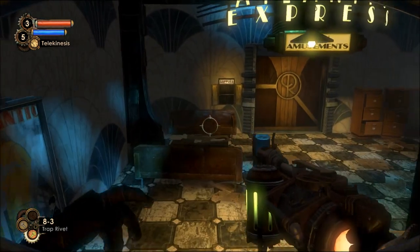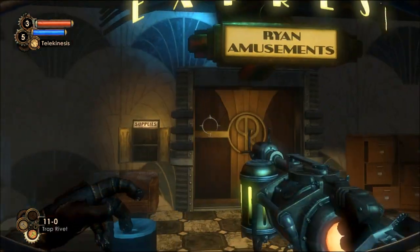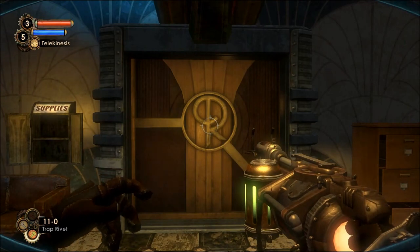Well, there you go. Let's see how many trap rivets I can load. Atlantic Express, Ryan Amusements. Head into there in a moment.